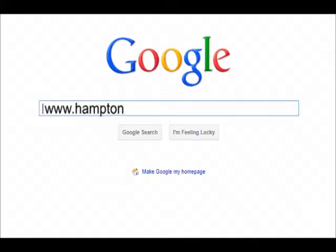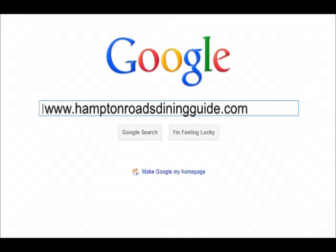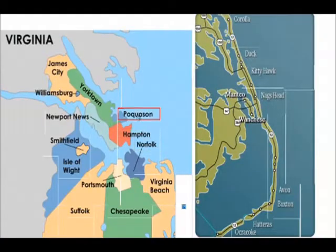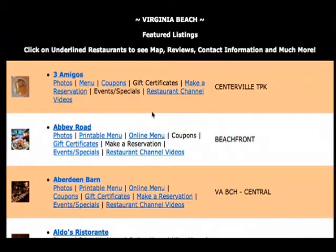If you're looking for a restaurant now, go to www.hamptonroadsdiningguide.com and choose the city you want to visit. We cover all of Hampton Roads plus the Outer Banks. We'll start with Virginia Beach. You can use the map or this panel. These are called our featured listings, where you can get everything from the menu, to a map, to the video.